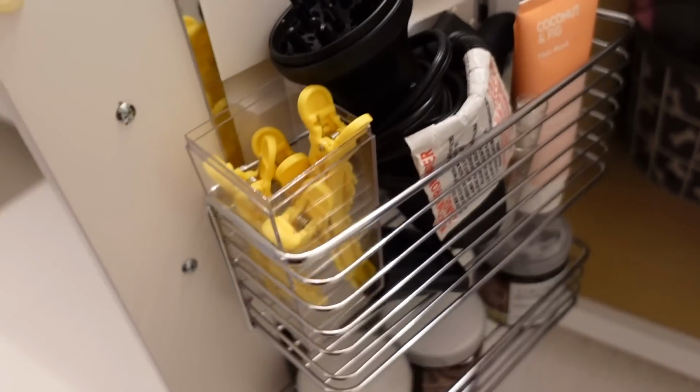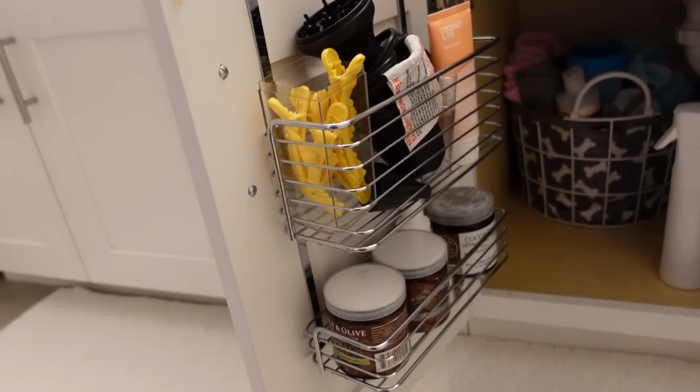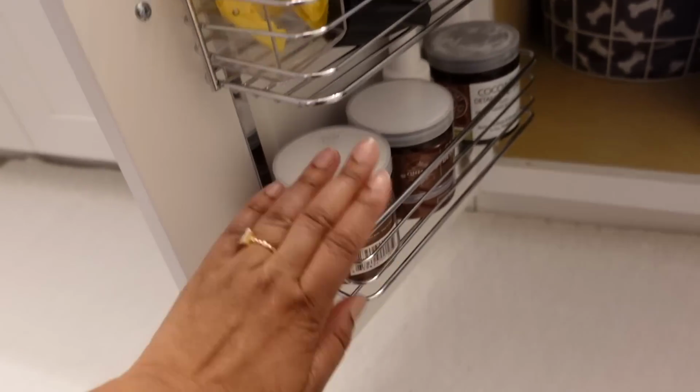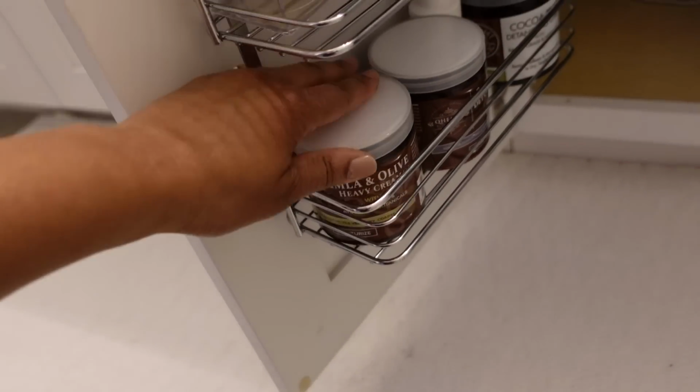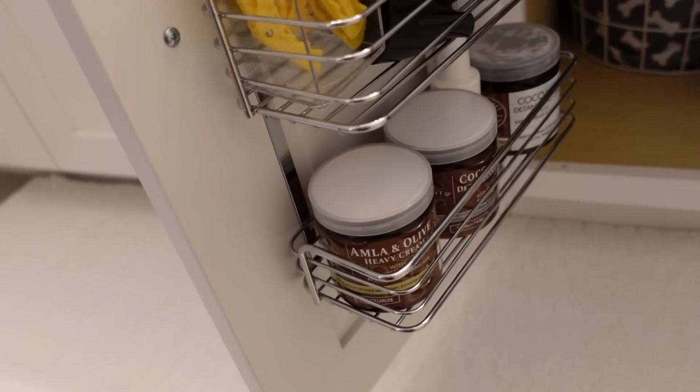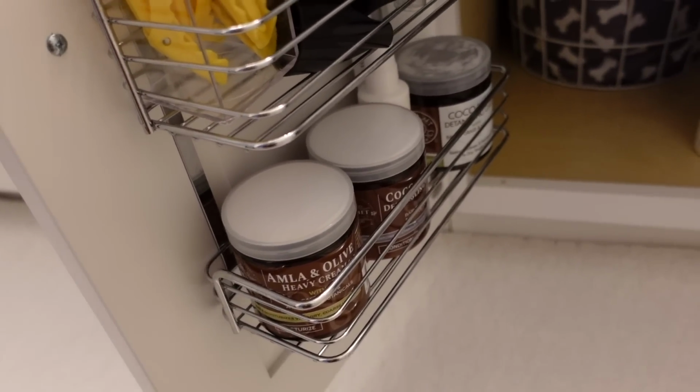And under here we neatened up a little bit too. We've got some more hair care products. Hey, don't judge. I've got curly hair. It's high maintenance. Got my hair dryer. Got these clips. Got some backup Comet Biologics. I got a bunch of these when they were on sale at Sephora, so they're kind of expensive, so I stocked up and I'm ready for when I need to use more of that.